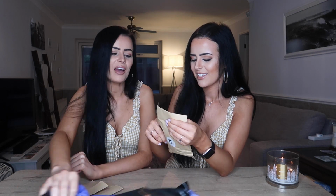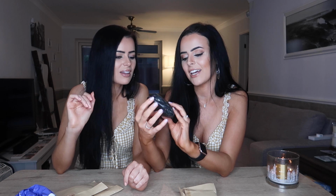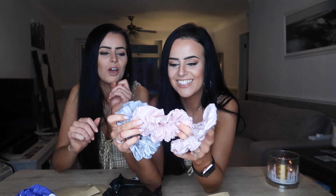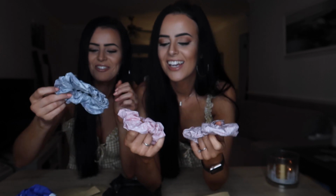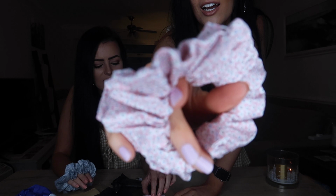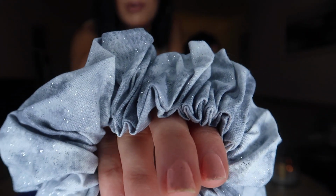Yeah, go on. You open yours first. I have a feeling that's going to be the doggy bandana. I don't know why. It might be the matching scrunchies. Oh, this sticker is cute. It says, thank you for your purchase. It's a great experience to actually unbox and open these. They're the scrunchies. Oh my gosh. I love these. This one's glittery. This is so cute. So we've got the pink polka dot one, and one which is almost like a pink flowery one. That's adorable as well. And then we got this little blue glittery one.